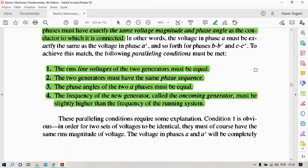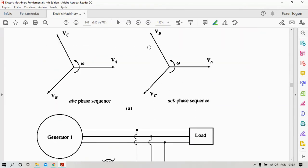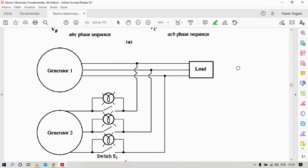These paralleling conditions require some explanation. Let's begin with condition 1. Condition 1 is obvious. In order for two sets of voltages to be identical, they must of course have the same RMS magnitude of voltage. The voltage in phases A and A prime will be completely, later we return to these images. Let's continue with the text.